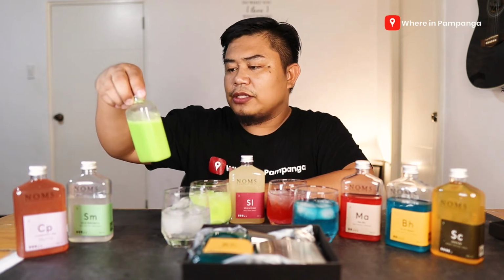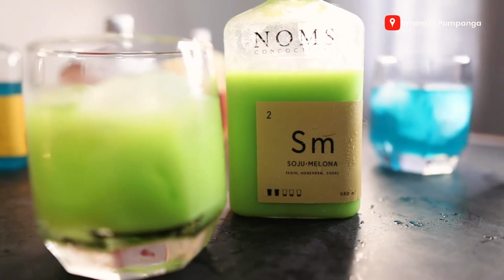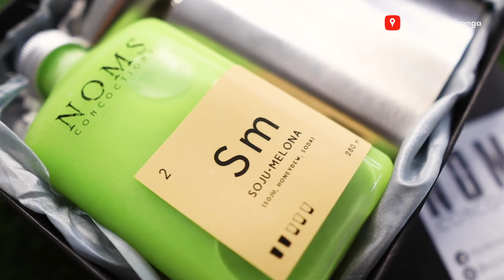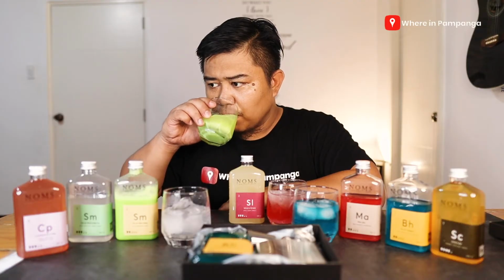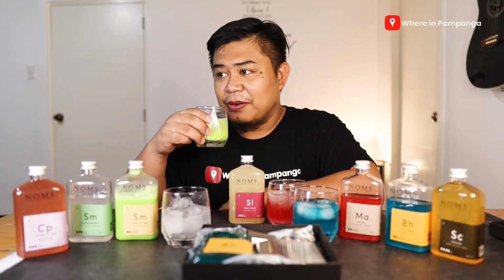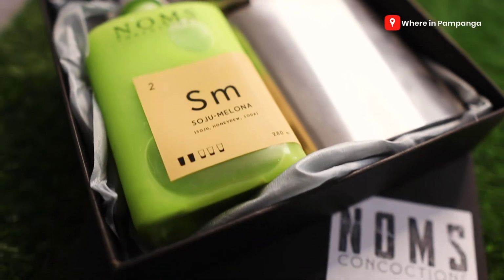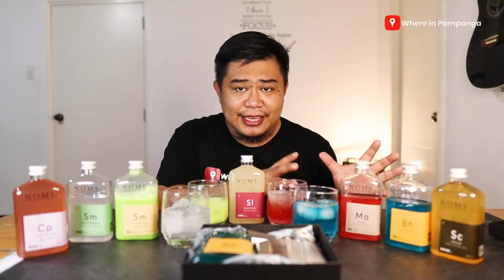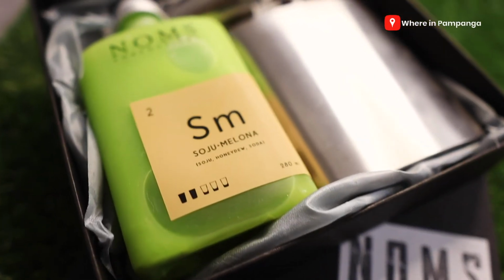Okay, so the next one is Soju-Melona. For this one, I think it tends to lean towards the sweet, candy, and fancy drinks. Okay, so this is the Melona. Alright, I knew it. I had a feeling. Again, it has that soju spirit. But then again, it tends to be a little bit candy, a little bit ice cream. So that's my impression of this drink.